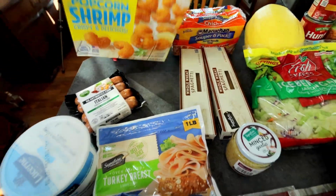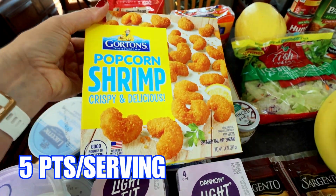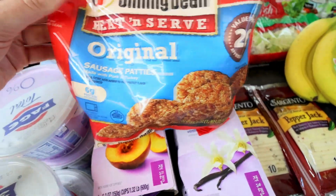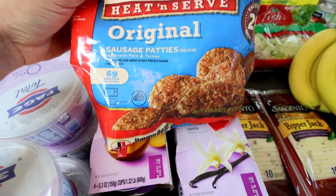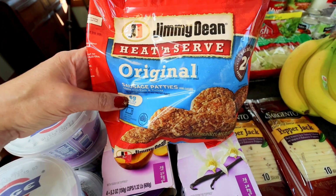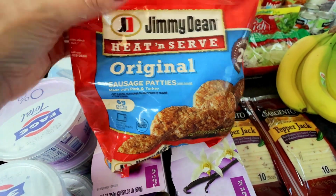And then lastly back here, got some popcorn shrimp, and then some Jimmy Dean heat and serve sausage patties. And these are for my son. He likes to have these for breakfast before school or whatever. Just a nice quick breakfast, or with his breakfast, I should say.